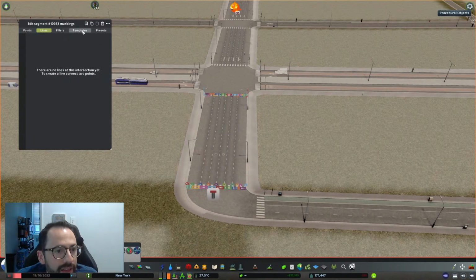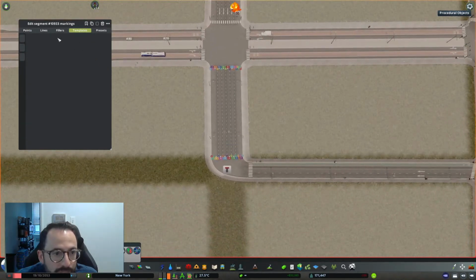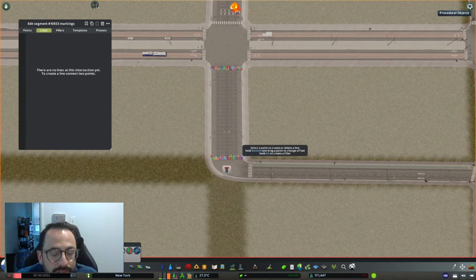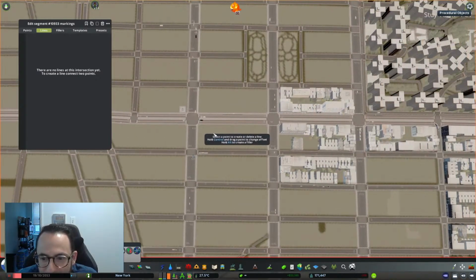So let's click on that. Let's go to templates. Oh no. Wait a minute. Is it not there anymore? Did I lose my templates? Crap. I don't like that. Where did everything go? I'm losing my mind right now.